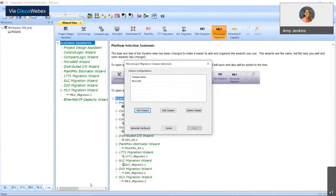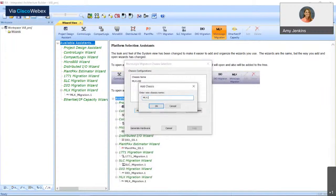And I have one more MicroLogix processor to migrate. So I have to add another chassis. This one is going to be a 1500 migration.